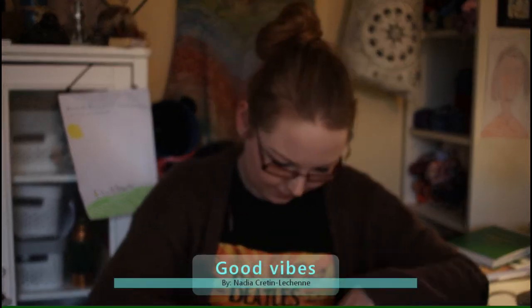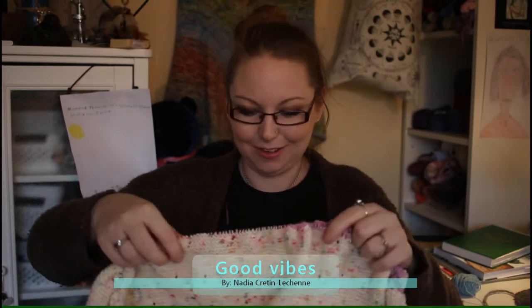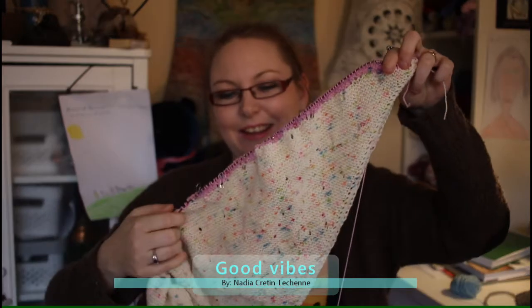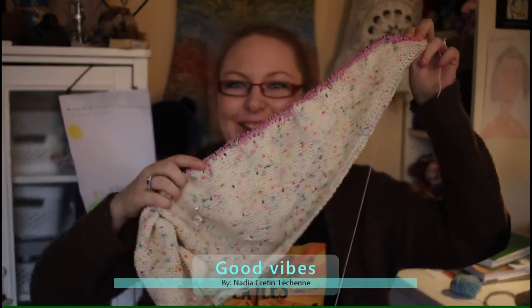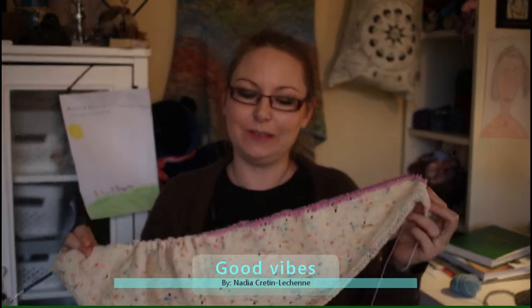But I have been working on the Good Vibes, and I have started the pink. I'm super excited. A tiny stripe of pink. Oh well, this has been hibernating for a couple of days because I have some new cast-ons and a finished object. Wow, finished object.